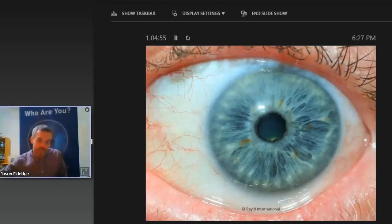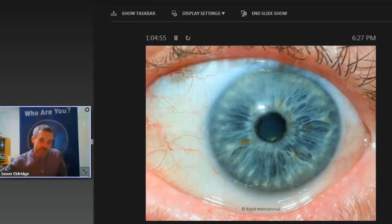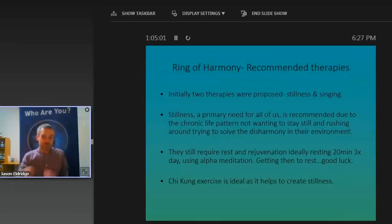Another picture of the ring of harmony type. The whitish tinge of yellow ring of harmony type. So initially, 2 therapies were proposed for this type.